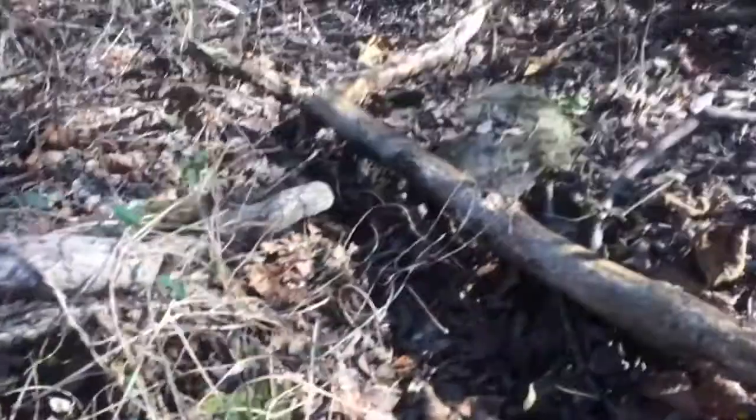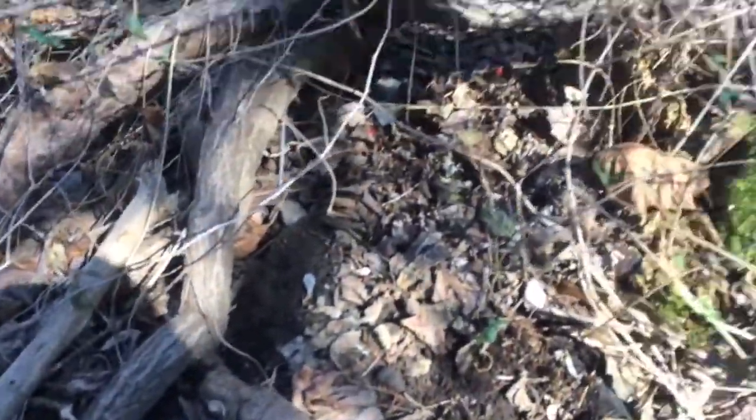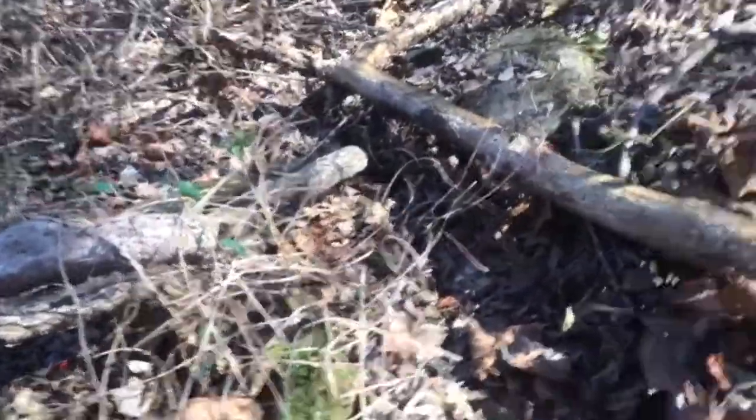So today I'm back at the Princeton dump. I'm not at the main area where I usually dig. I moved across a little side street here. Started digging here. This is where I found the Zimmerman blob top.